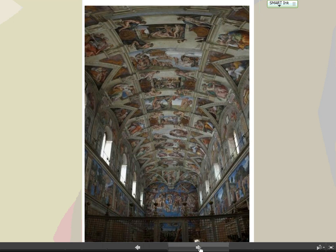Okay, so you see how high this is. It's very, very high. So they had to build scaffolding that he would have to climb up every day, and he's painting like this with wet plaster. So where's the wet plaster going? On his face. On his face and in his eyes. And he actually did suffer from blindness at one point during the work on this.